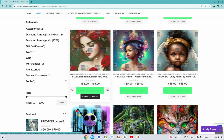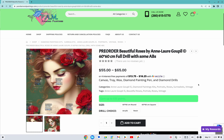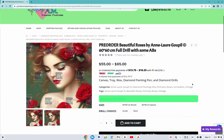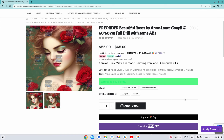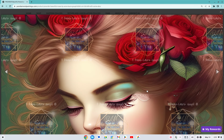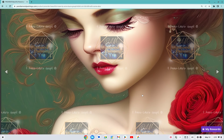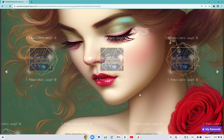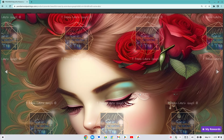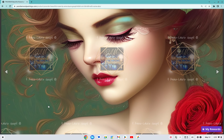Okay, now we have beautiful roses. This is a 60 by 60 centimeter with some ABs. These must all be 60 by 60. So let's look at this one. She's just absolutely beautiful. Roses in her hair, roses all around her, really pretty green background.